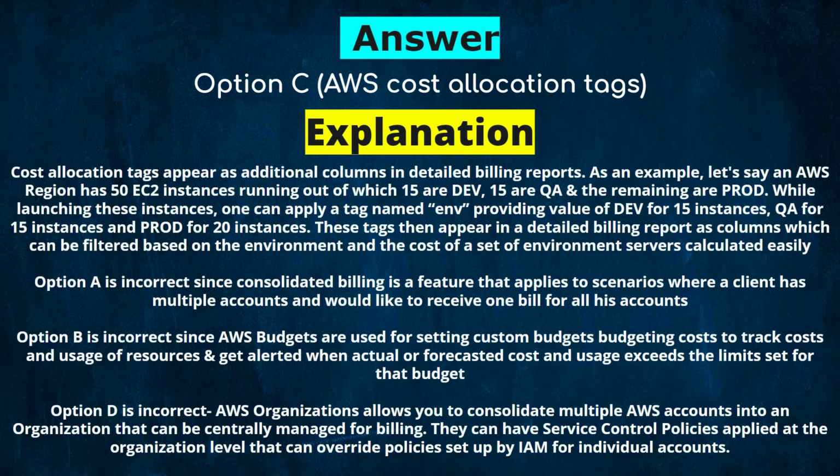Explanation. Cost allocation tags appear as additional columns in detailed billing reports. As an example, let's say an AWS region has 50 EC2 instances running, out of which 15 are DEV, 15 are QA, and the remaining are prod. While launching these instances, one can apply a tag named ENV, providing value of DEV for 15 instances, QA for 15 instances, and prod for 20 instances. These tags then appear in a detailed billing report as columns which can be filtered based on the environment and the cost of a set of environment servers calculated easily.